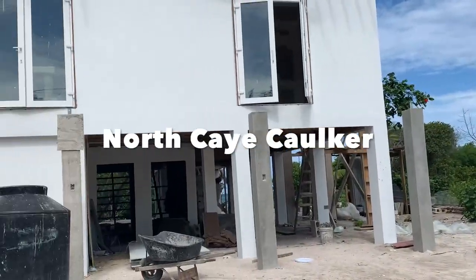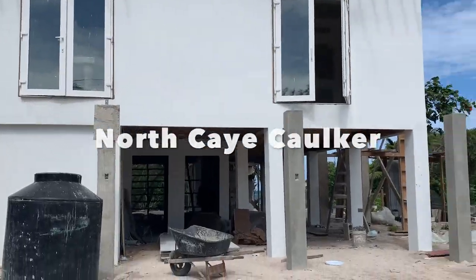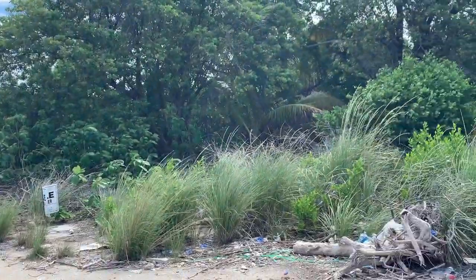There's definitely some new construction happening here. And there's stuff for sale, which we are here to look at. Look at this lovely lot.